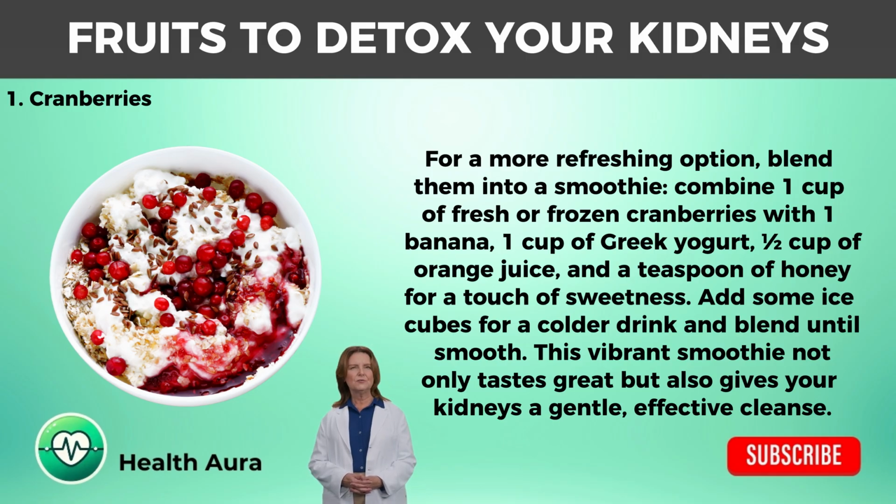Combine 1 cup of fresh or frozen cranberries with 1 banana, 1 cup of Greek yogurt, 1/2 cup of orange juice, and a teaspoon of honey for a touch of sweetness. Add some ice cubes for a colder drink and blend until smooth. This vibrant smoothie not only tastes great but also gives your kidneys a gentle, effective cleanse.